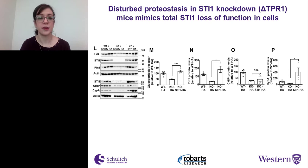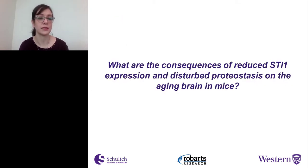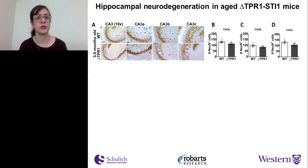So taking all of this proteostasis work together, we wanted to really know what were the consequences of reduced STI1 expression on the aging brain in mice. So after some preliminary work, we focused our analyses on the hippocampus, which is a brain region which is particularly vulnerable as you age or under different types of stressors. So one thing that we were noticing was some structural differences within the hippocampus of old mice. So first, we characterized younger mice.